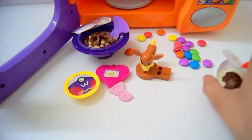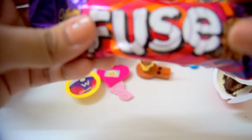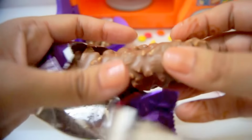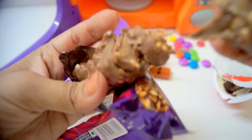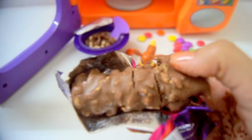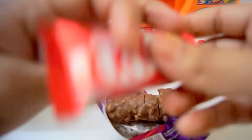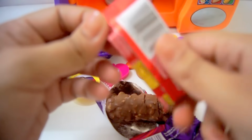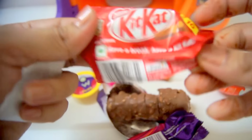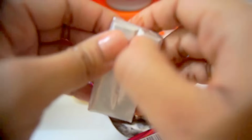We have so many chocolates and candies in the microwave. We have new chocolate here, Cadbury's Fuse. Yum, yum, yum. Nice. Tasty. Kit Kat, Nestle Kit Kat. This is Hello Break, Hello Kit Kat. Break like this.